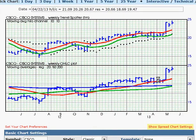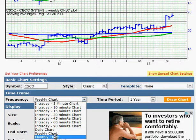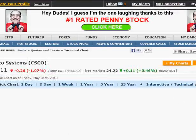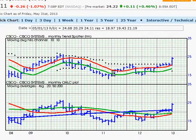This was a sideways consolidation and then a blast off, and we went long, and we're just giving it a little nibble to see if it goes our way. If it doesn't, we'll get out. Monthly time frame for CSCO. That's looking good too. It looks like it's coming out of a base here.